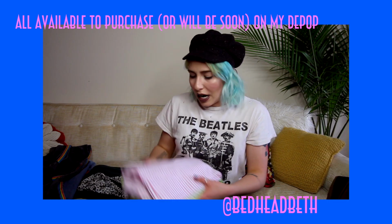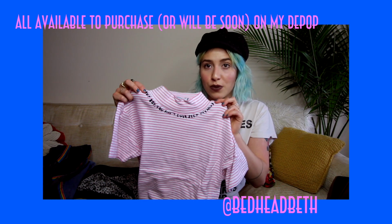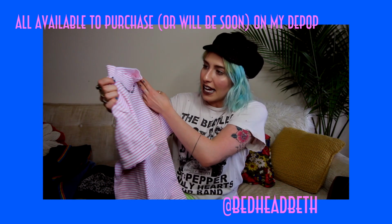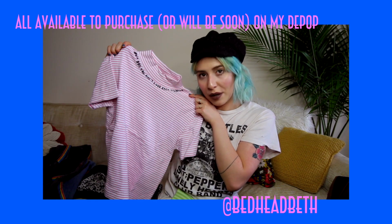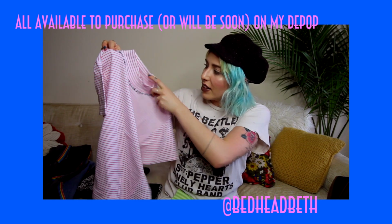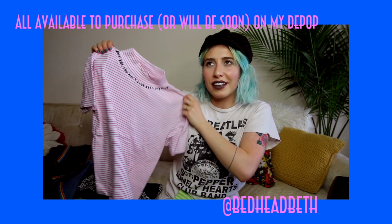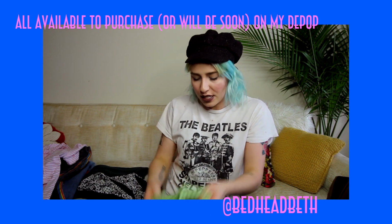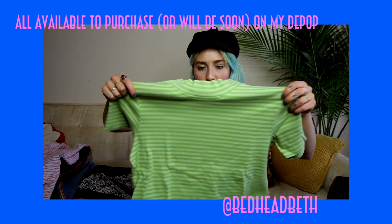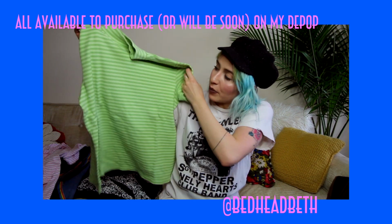Then we have two striped tops. These are also both super cute. Audrey DIY'd this one with some cross stitching. It says, "But boy, you ain't ever seen my mind," which are Paramore lyrics. And I love the mock neck, but it's still short sleeve. I also love this top. I just love everything. We just have too many clothes. This one's kind of similar to that, but this one hasn't been DIY'd yet. So if you guys request anything, we can embroider it for you.